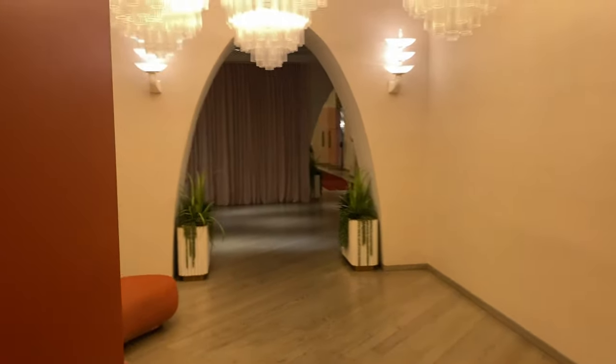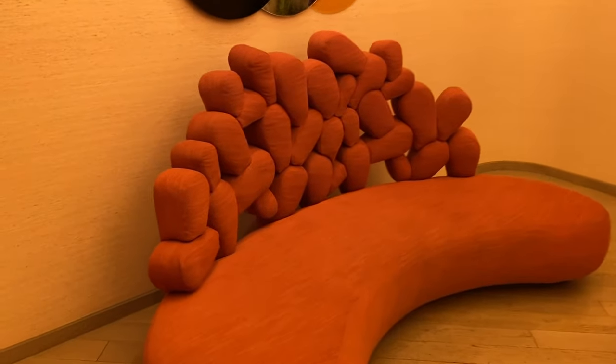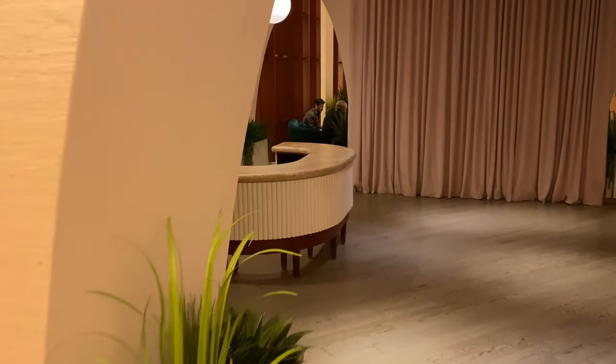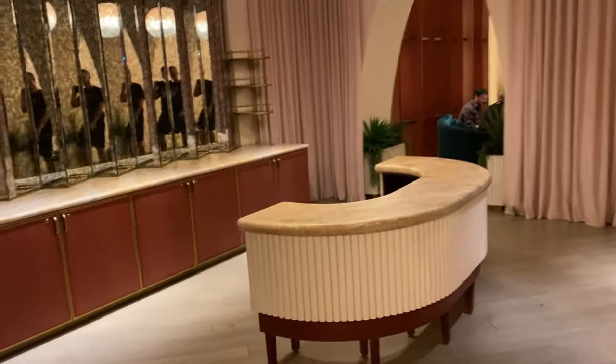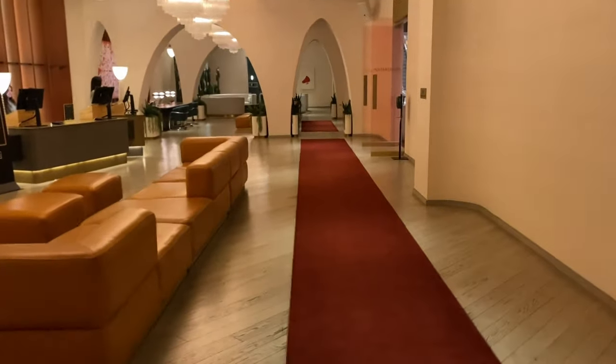Look how cute this room is. It's like a little pink couch right here. We're gonna have to get a selfie on that. It's really cool. And then they've got, I don't know, something else here. I don't know what this is. And then there's a VIP lounge right there. Let's see what else. Let's just do a walkthrough of this.